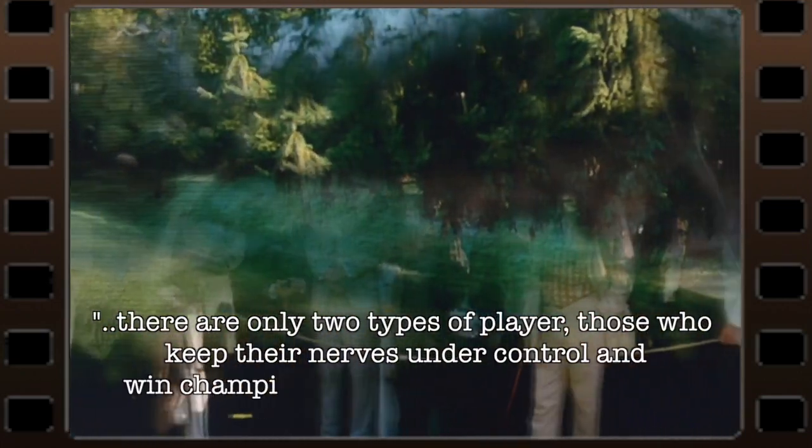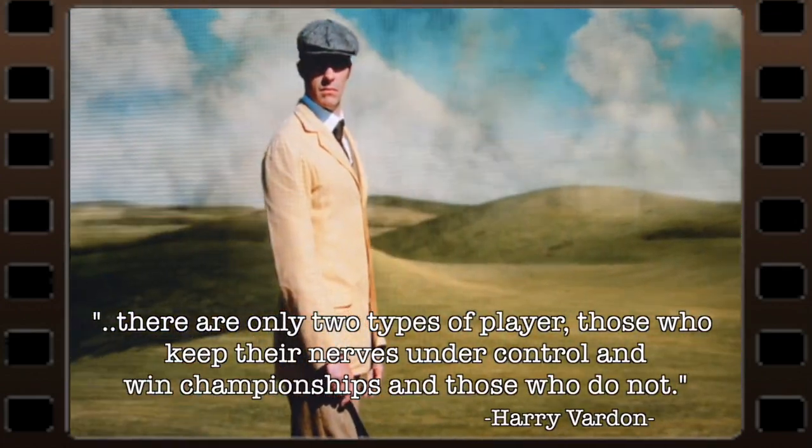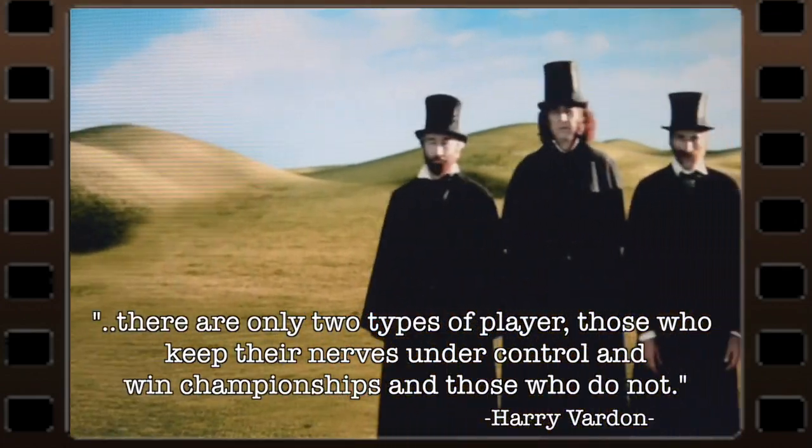There are only 2 types of player, those who keep their nerves in control and win championships, and those who do not.